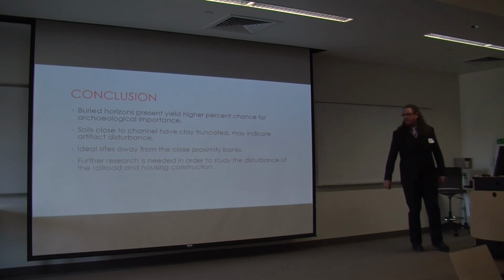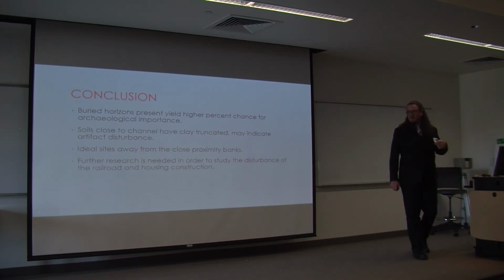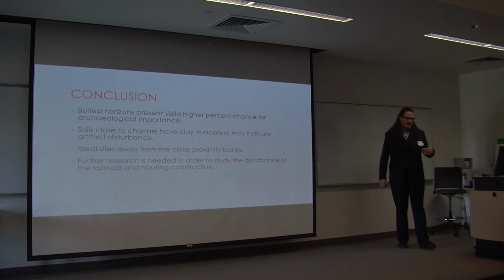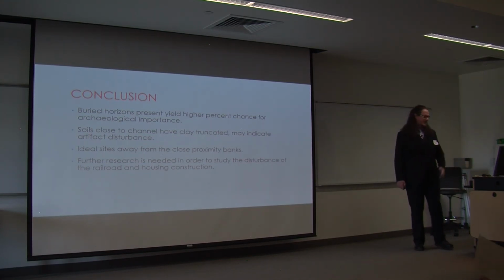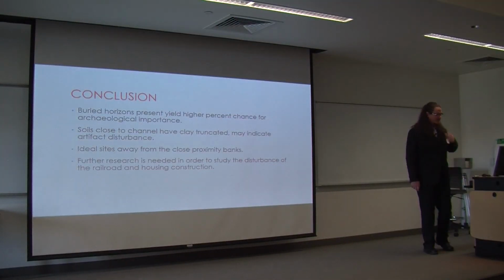So the buried horizons present a higher chance of archaeological importance. The soils close to the channel have been truncated due to flooding events. The ideal sites would be away from the channel itself. The further away from the current channel and floodplain you go, the older. And also there's a large prairie dog infestation down there, so the further away from that you get, the better and less bioturbated the area will be. And I'll open up to any questions now.